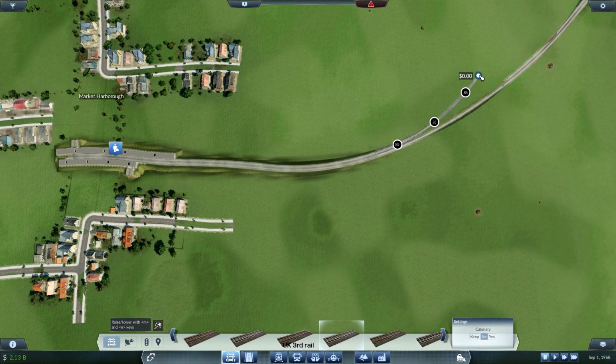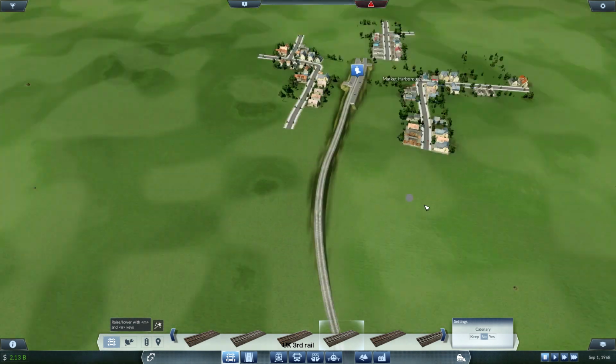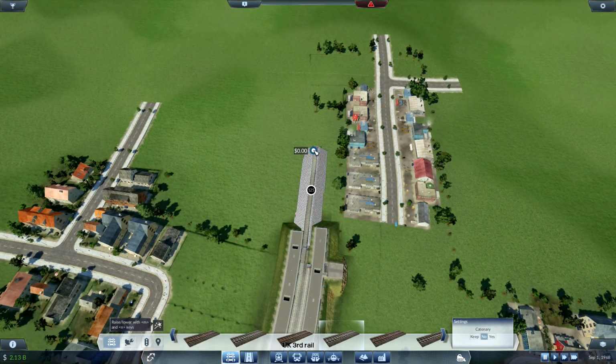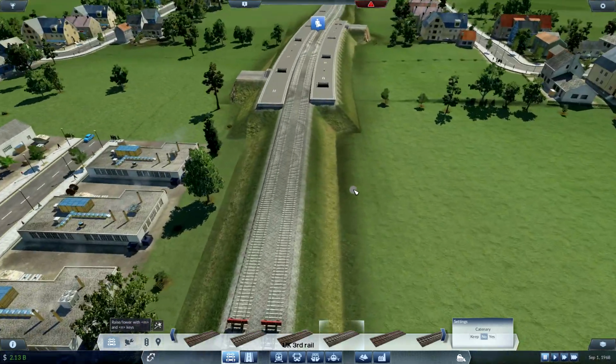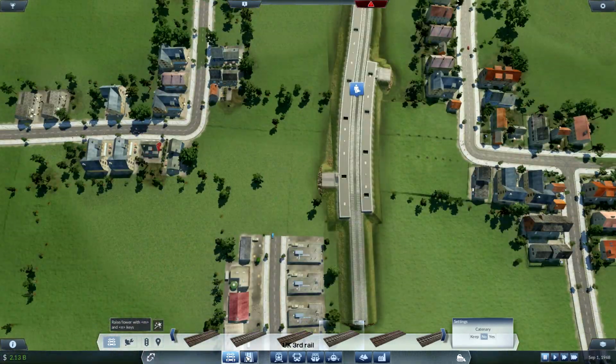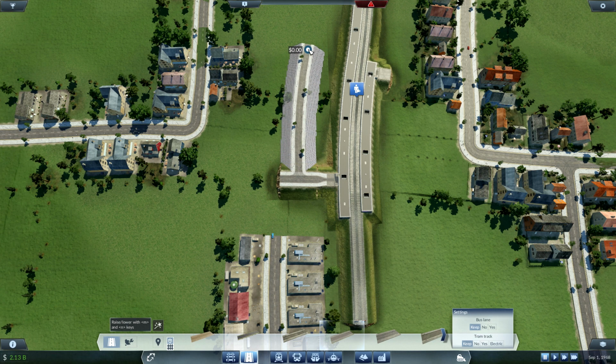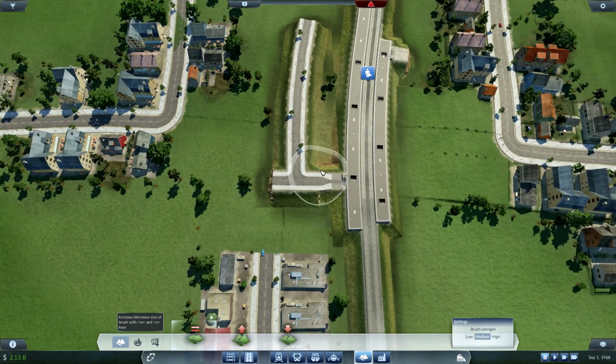Oh, no. We'll take a slowdown towards Market Harborough. We don't mind that. We want this to be nice and straight because that will make bridge building quite a bit easier. Okay. Happy days. We're all in. I don't know what we're doing with this yet. Probably slowly heading down. We might as well keep it raised first and go like that.